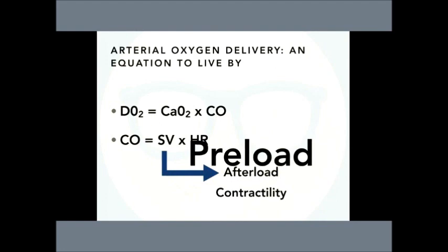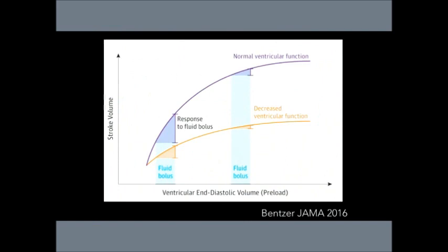Get ready for one more blast from the past, the Frank-Starling curve. So this will be a review to everyone. In the graph, the patient's LV preload is on the x-axis, with stroke volume on the y-axis. And the shape of the curve indicates that when the patient is towards the left of the curve, he or she will respond positively to a fluid bolus by increasing their stroke volume and, as a result, their cardiac output.